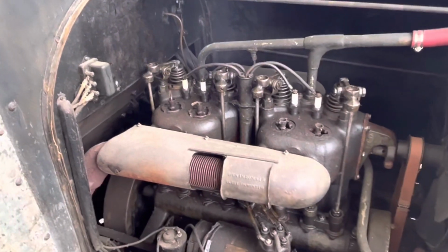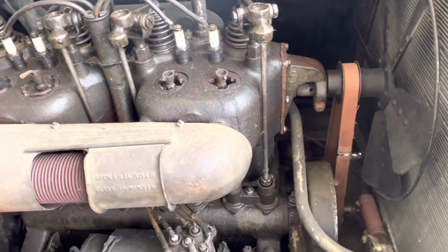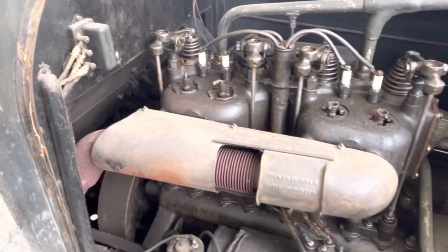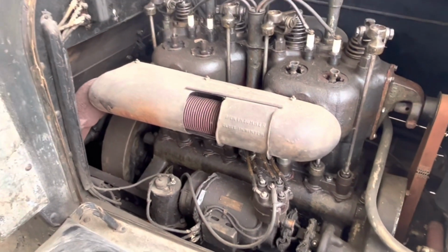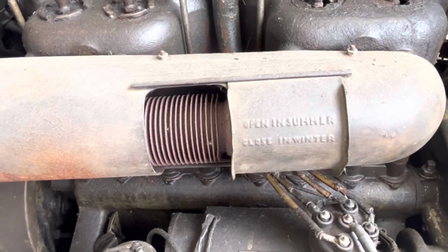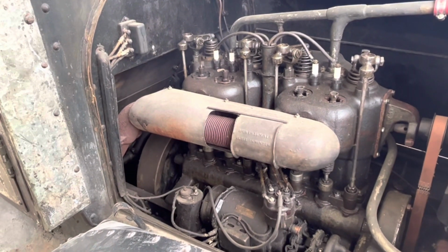The engine on it is interesting. It's a 4-cylinder, and these cylinders are cast in pairs. And then those pairs are bolted to the oil pan. I would have liked to see it run. I like the big rocker arms up on top with these long push rods that go down to the bottom. It's got an exhaust heater on the side that I think is accessory. Open in summer, close in winter. That's actually kind of neat too.